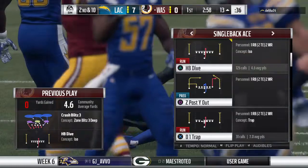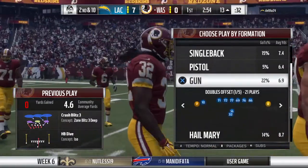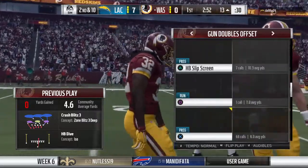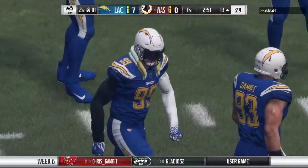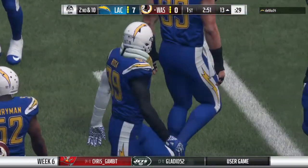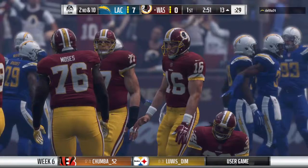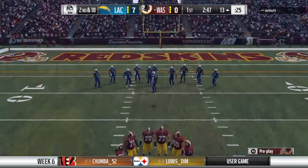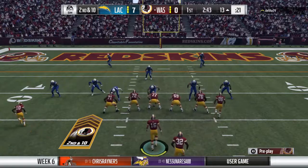2nd down. Sometimes play calls boil down to philosophy. You know you're facing one of the top 10 units against the run in the NFL. So do you decide to keep smashing against them, or do you decide to throw the ball here? So they're still at the original line of scrimmage here. 2nd down and 10.